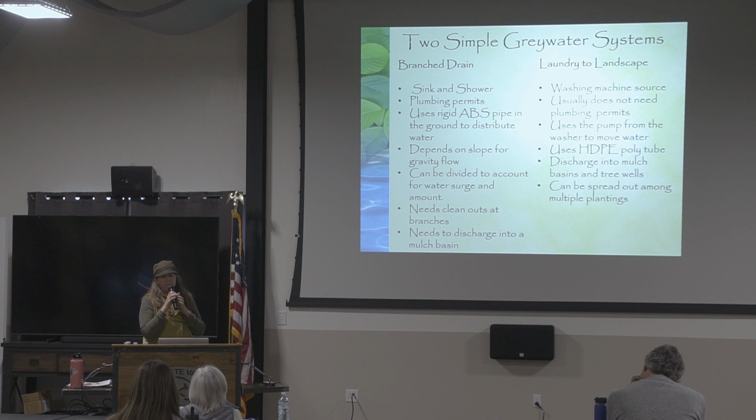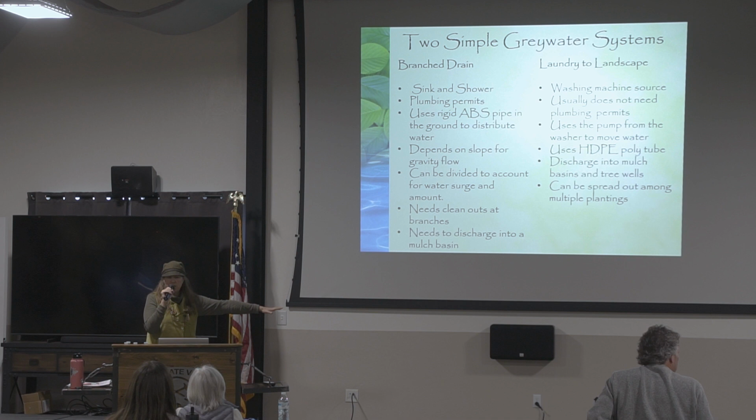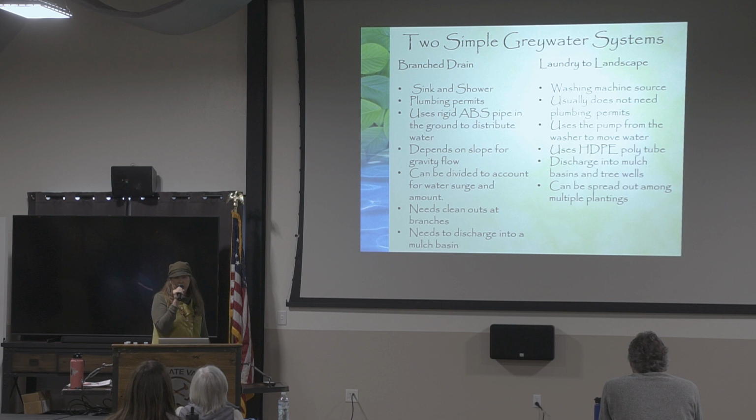A branch drain system is depending on gravity. So your source of rainwater needs to be higher, and so it needs to slope down to the receiving landscape. It can be divided. There's what's called a double L. You use it backwards because you're using it to split the flow of water in the landscape. So you can split it and divide it up over a greater area. You need to have cleanouts at the branches, and it needs to discharge into a mulch basin. And so mulch basins are a really important part of all of these systems.